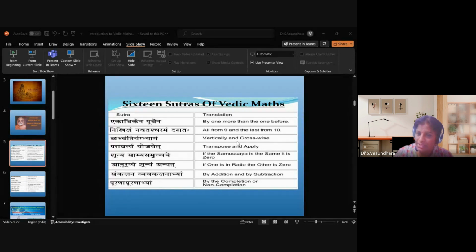So this is the value: you can add one more than itself. For example, if the digit is 6, you can add 1, that means 7. 7 6s are 42. Instead of doing this much multiplication, you can directly take that sutra.